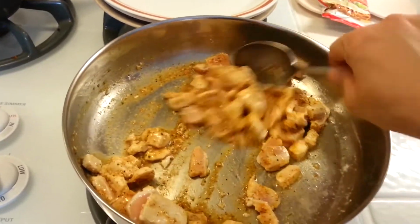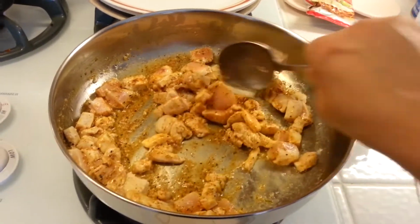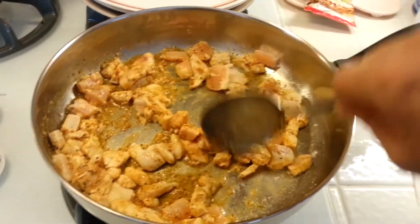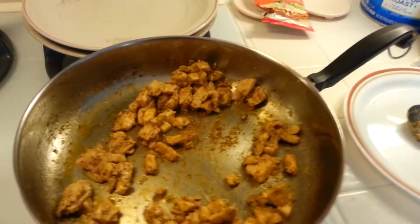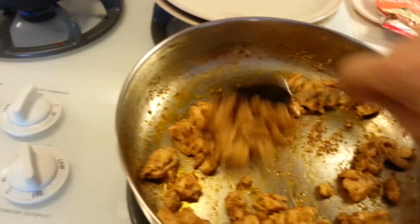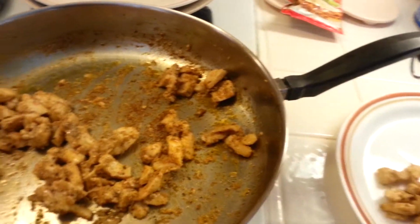So this is going to take a while to get cooked because I want to make sure the chicken is cooked through. And then I'm going to take it out of the pan and put the peppers and onions in. Okay, so the chicken is done nicely, so I'm going to take it out, and then I'm going to put the onions in.